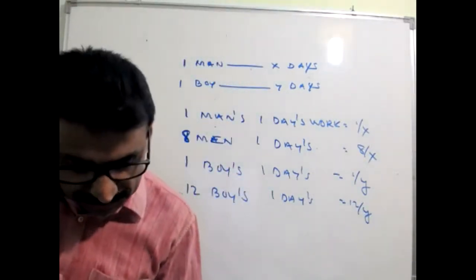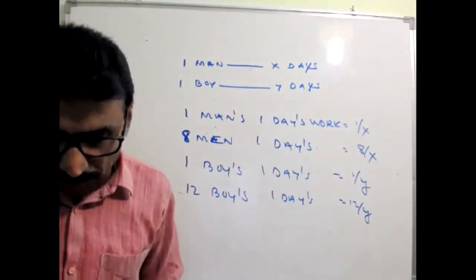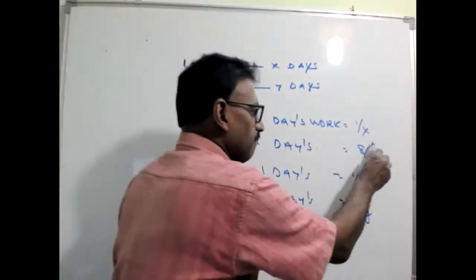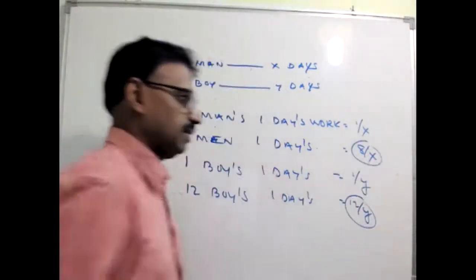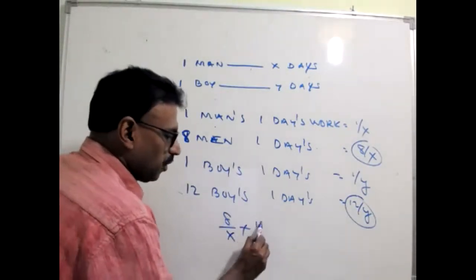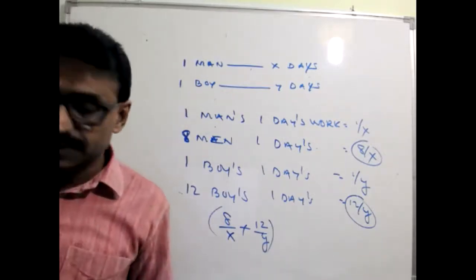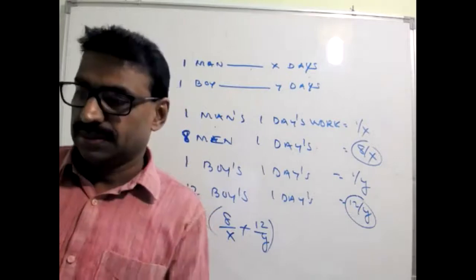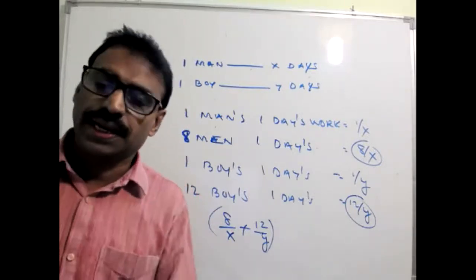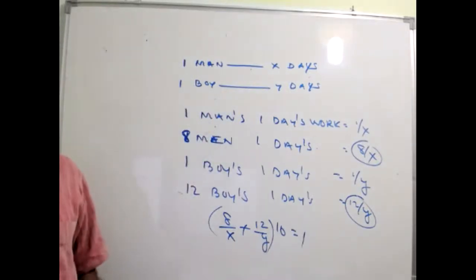As per the question, what are they saying? 8 men and 12 boys work together. That means this one and this one work together, that is 8/x plus 12/y. How many days do they work? 10 days. 8 men and 12 boys work together in 10 days. Into 10 equals 1. Work is completely over.